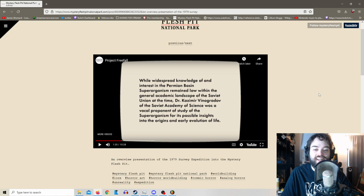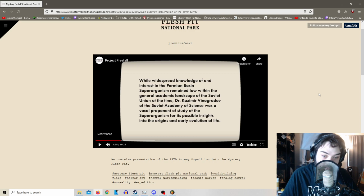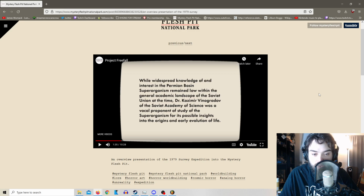While widespread knowledge and interest in the Permian Basin superorganism remained low within the general academic landscape of the Soviet Union at the time, because they don't have one, Dr. Kazimir Vendegrov of the Soviet Academy of Science was a vocal proponent of the study of the superorganism for possible insights into the origins and early evolution of life.